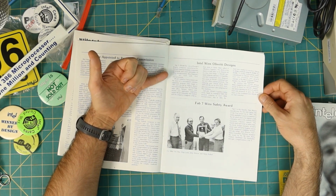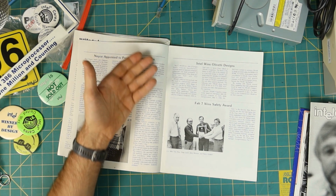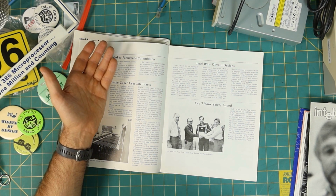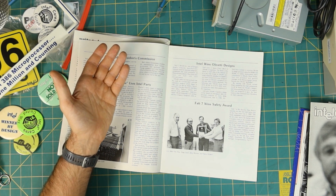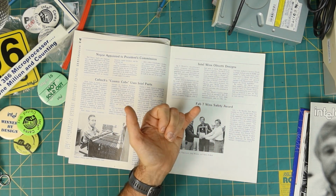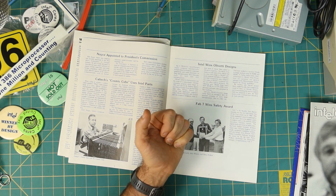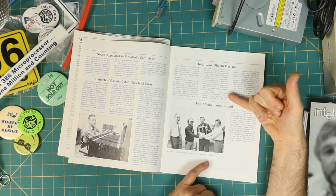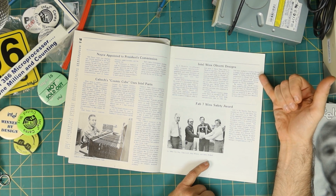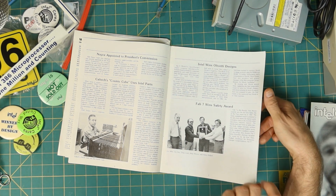So here's the thing about Olivetti. I've featured a couple Olivetti computers rebadged as AT&T PC6300s on the channel. So the PC6300 is a rebadged, I want to say, Olivetti M24. So this is talking about the M20, also using an 8086, although they are planning to move on to 286s and 386s. That's interesting to see.